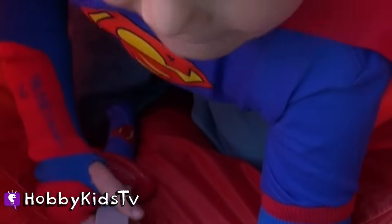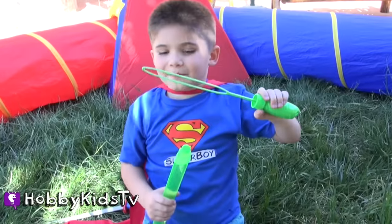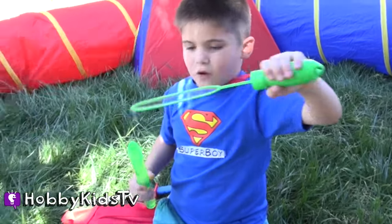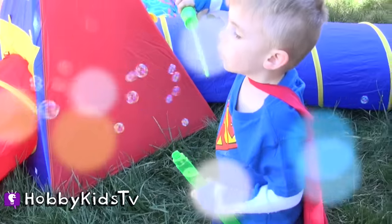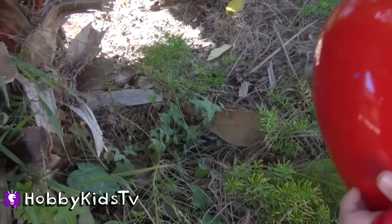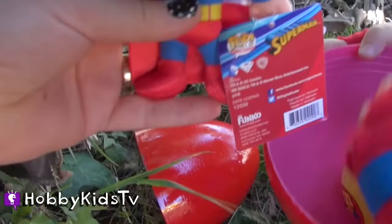Ooh. Kryptonite bubbles. Look. Kryptonite bubbles. Wow, look at all those bubbles. Kryptonite bubbles from Super Kid. Sure is. Open it up, Superboy. Ooh, cool. It's a Funko Superman.